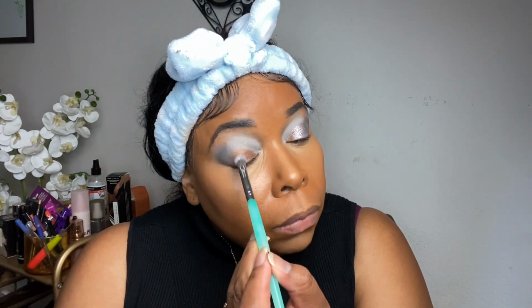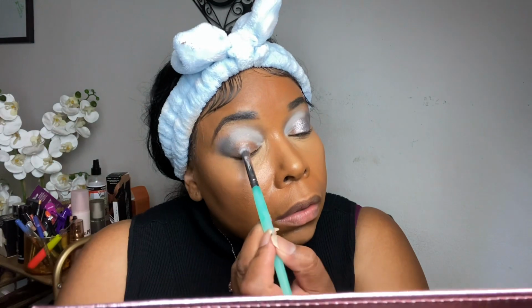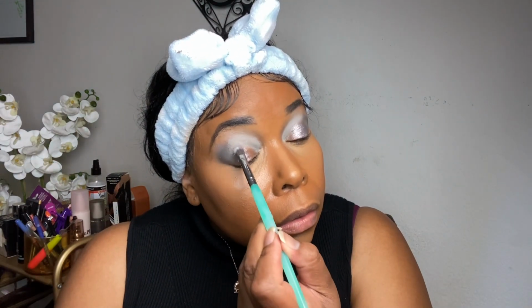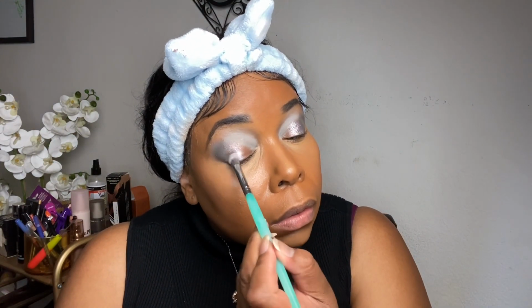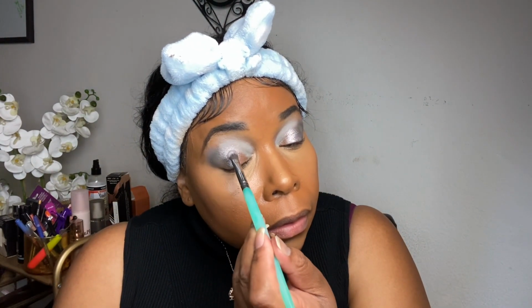I'm gonna do this the same way. So I'm just tapping that on the middle. That's really pretty. I'm taking it up just a little bit.